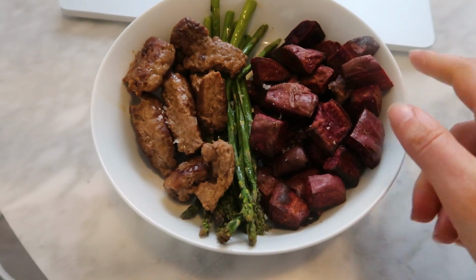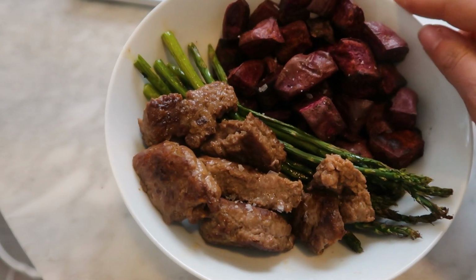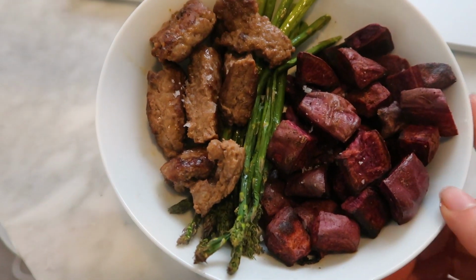So this is my finished dinner. We have sweet potato, asparagus, and a bunless burger, and then I just finish it off with some flaked salt.